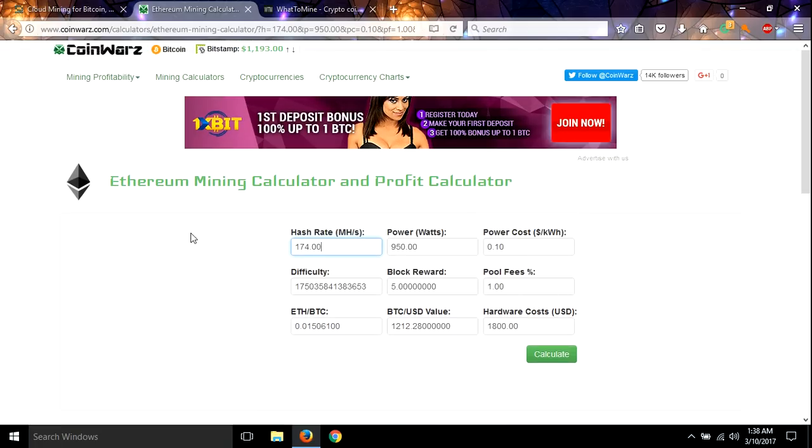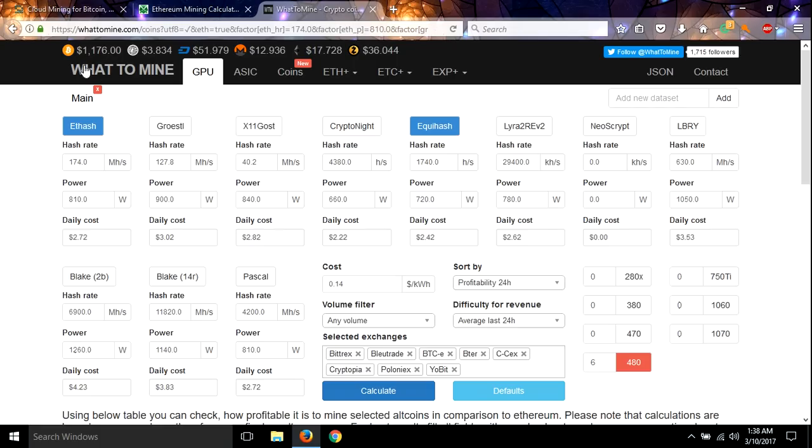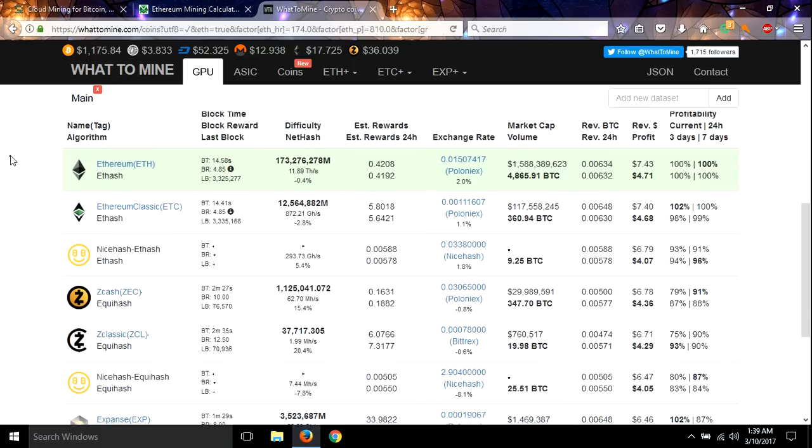You can go to each of these sites and put in the numbers I'm putting in right here, and you can see what it's going to end up being. You can go here, Coin Wars, go to mining calculators, Ethereum mining calculator, profit. You can go here to What to Mine, click on GPU, run it over here. It'll default, I think, to the 280Xs. Erase that, put in 6 RX 480s, click it so it's red, hit calculate, and it'll give you an idea of what's the most profitable thing to mine.